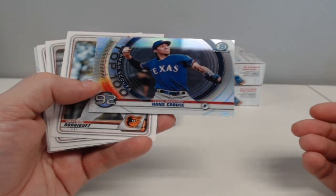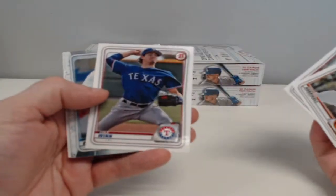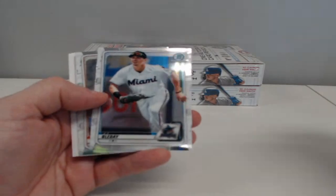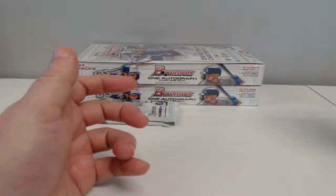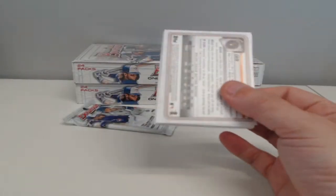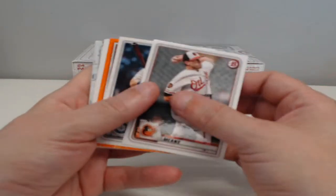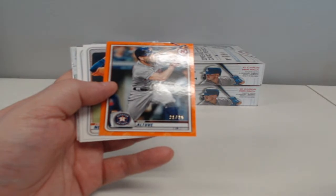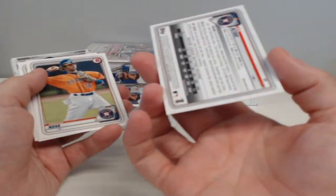Hans Kraus, top 100 for the Rangers. Rodriguez, Hines, and Cole, Wynn. Lede and Forrest Whitley, Chrome, Justin Dunn, and Dylan Cease, base rookie. We have an orange, looks like orange paper. John Means, Vogelbach, and the orange is going to be Jose Altuve, 21 of 25. For the Astros.